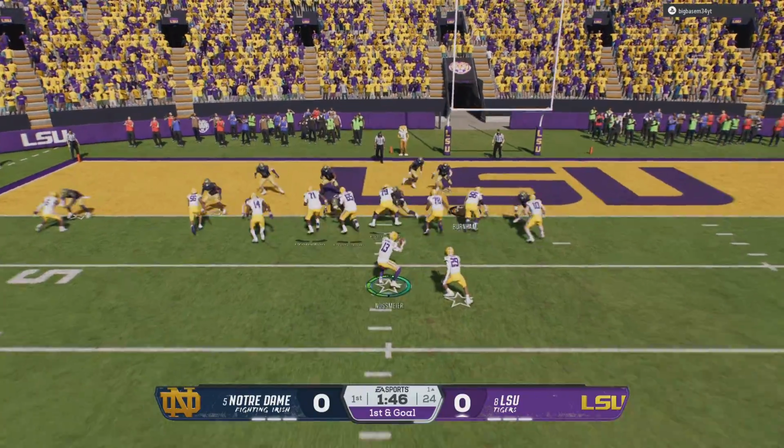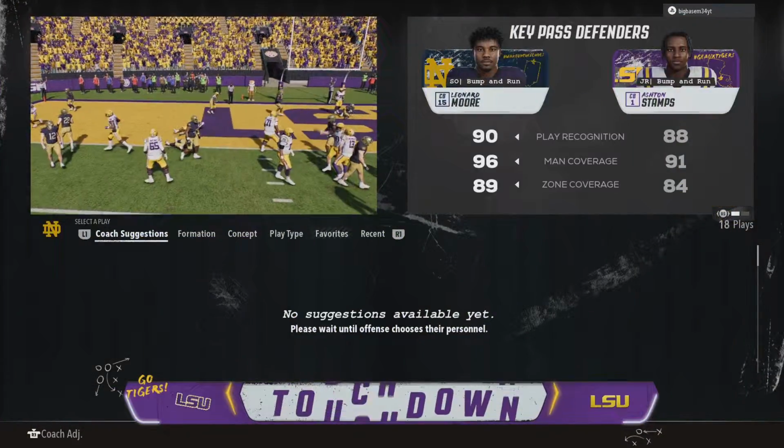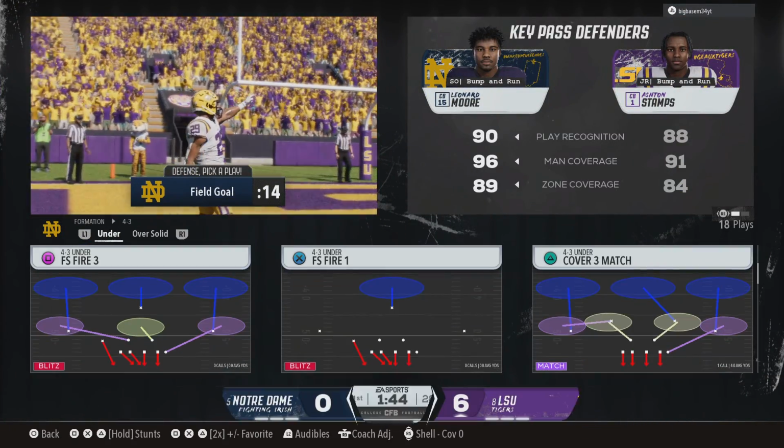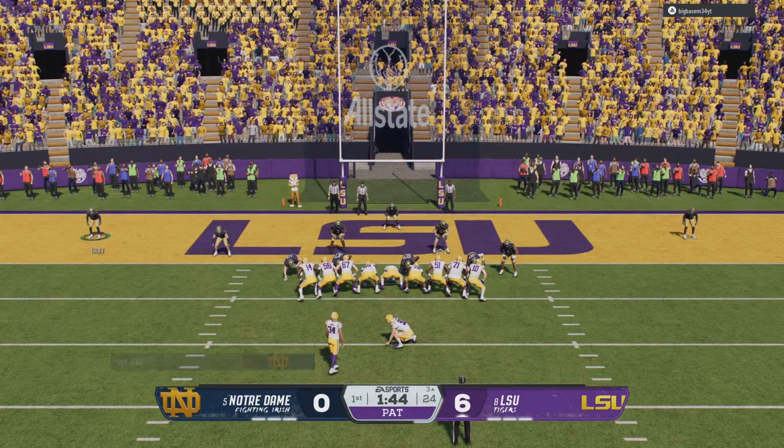LSU quick to the line. They'll keep it on the ground for 1st and goal. Into the end zone he goes. Touchdown, Tigers! They did a really good job of setting the tone and stringing that drive together.